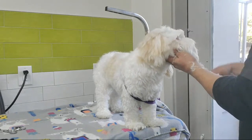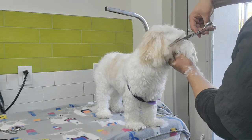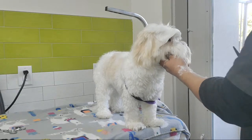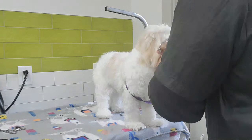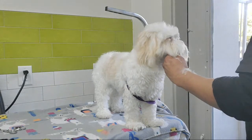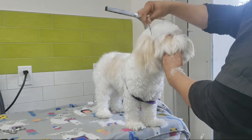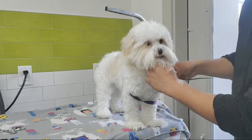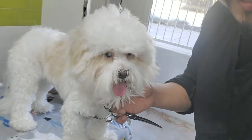So I'm going to comb this forward. Make sure I get over the eyelashes. There we go. So now you can see those eyelashes sticking out. Isn't that awesome? Okay. Make sure you get the visor nice and short. Same thing to the other side. Look at that, isn't that beautiful? How those eyelashes stick out of the visor now? Look at that. Isn't that beautiful?